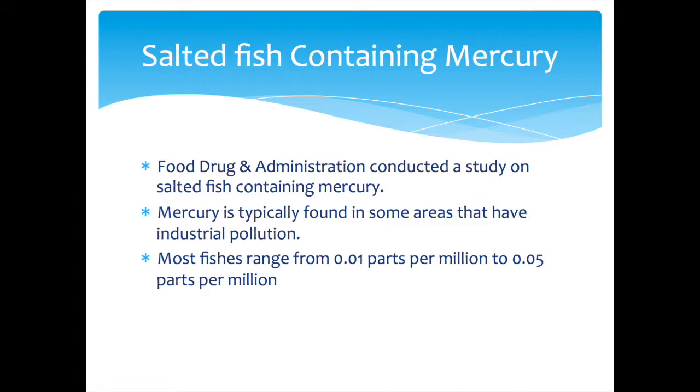Mercury is typically found in areas such as lakes and oceans, and even the air that we are breathing now. Most of the fishes that are in lakes or even oceans contain at least 0.01 to 0.05 parts per million, also known as ppm, of mercury. Obviously, we know that larger fish contain a greater amount of mercury due to them being exposed to these industrial pollutions that are contaminating lakes and oceans and even the air that we are breathing today.